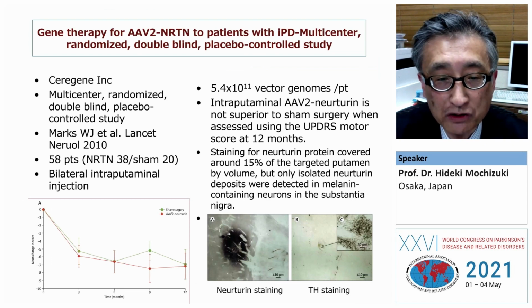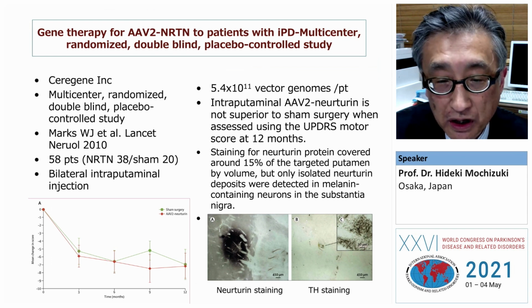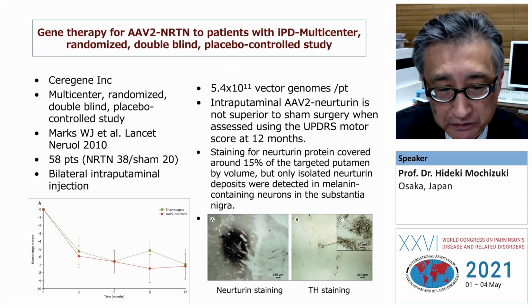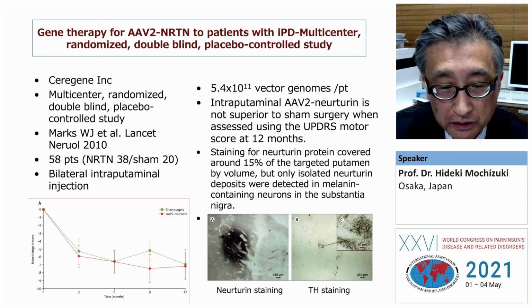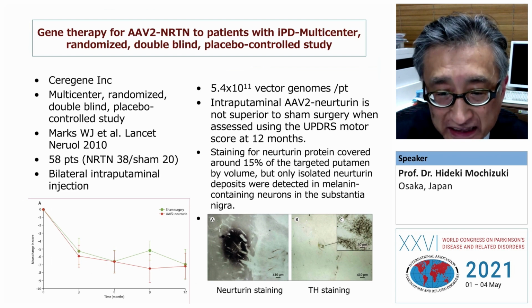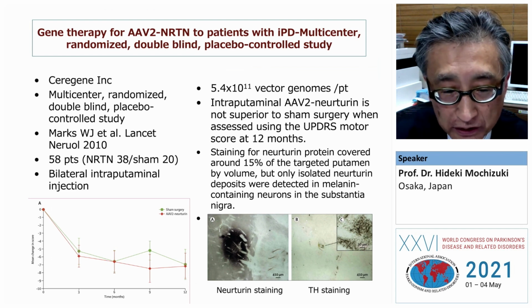This slide shows the multi-center randomized double-blind placebo-controlled phase 2 study of bilateral intraputamenal injection with high-dose AAV neurturin for PD patients. Patients who received AAV2 neurturin did not show significant improvement for the primary outcome measure at 12 months compared with those who received sham surgery. Histological analysis was done on the brain of patients who were treated with AAV2 neurturin. Staining for neurturin protein covered around 50% of the target putamen by volume, but only isolated neurturin deposits were detected in melanin-containing neurons in the substantia nigra. The result indicated the difficulty in delivering neurturin into the substantia nigra.